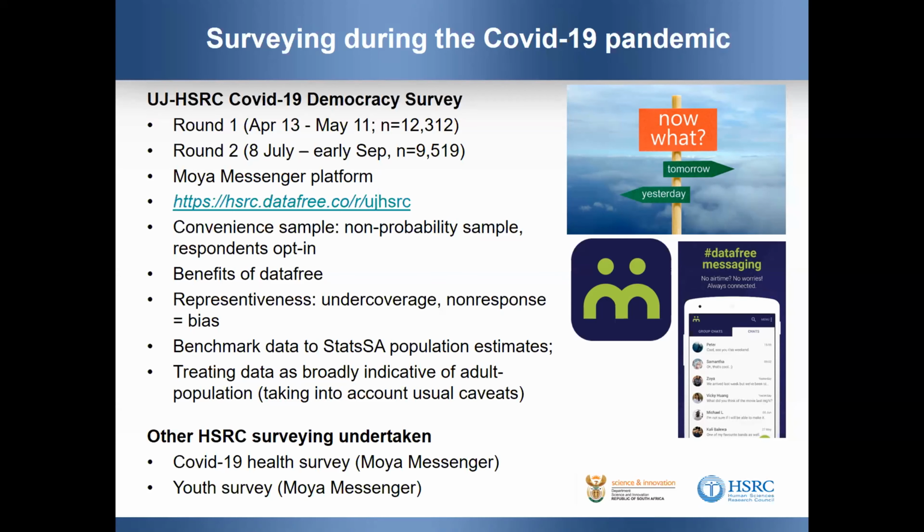In terms of the data itself, we benchmarked the characteristics to Statistics South Africa's population estimates, particularly focusing on age, population group, and educational attainment. But despite that, we still treat the data fundamentally as broadly indicative of the patterns evident amongst the adult population and how it's changed over time, taking into account the usual caveats that would apply to a non-probability sample.